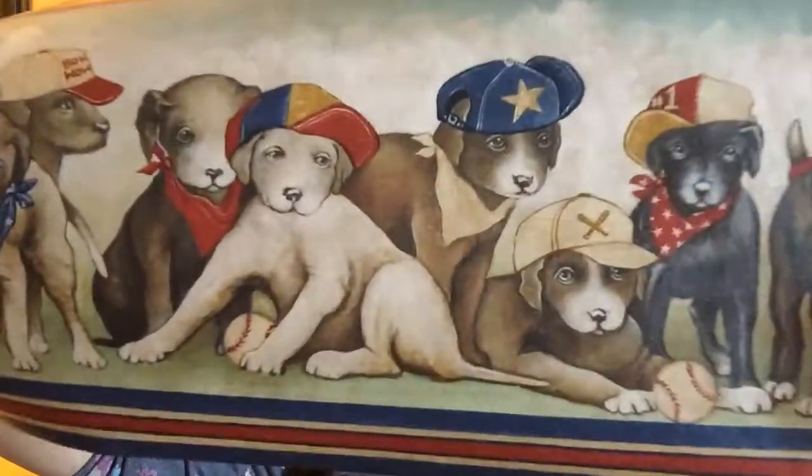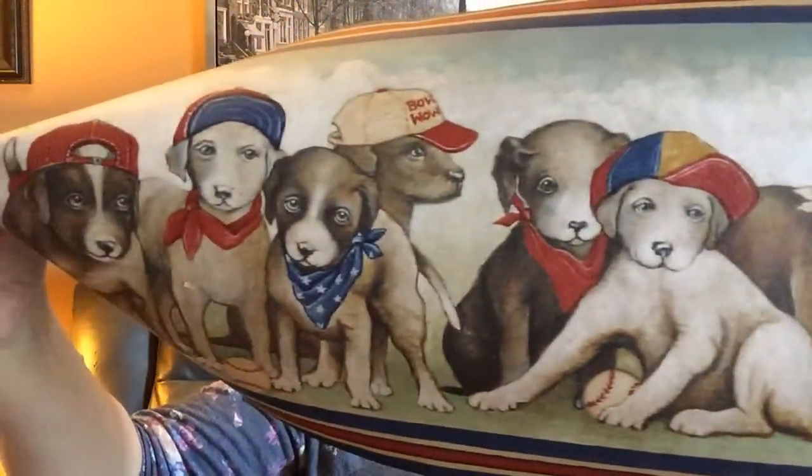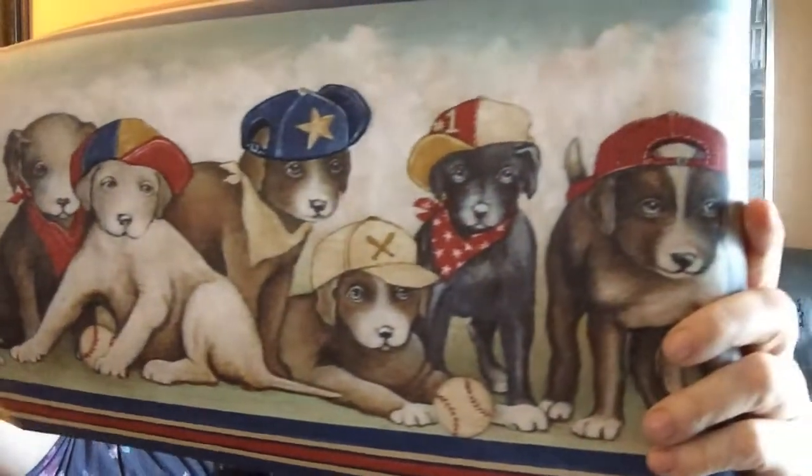Oh, how cute are they? Adorbs. 50 cents each for these. This would be so cute in a puppy's room or a kids' room. So that's the wallpaper border that I picked up.